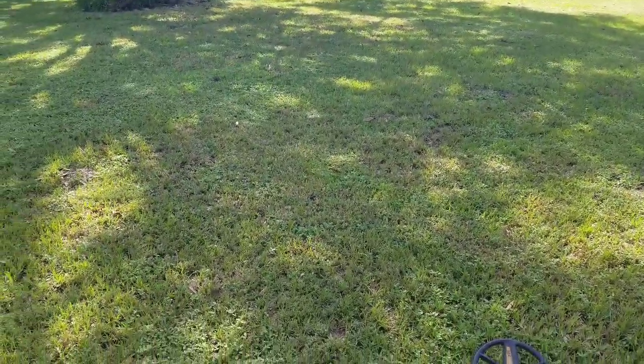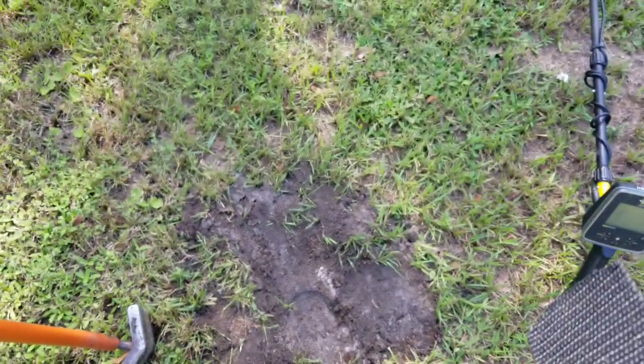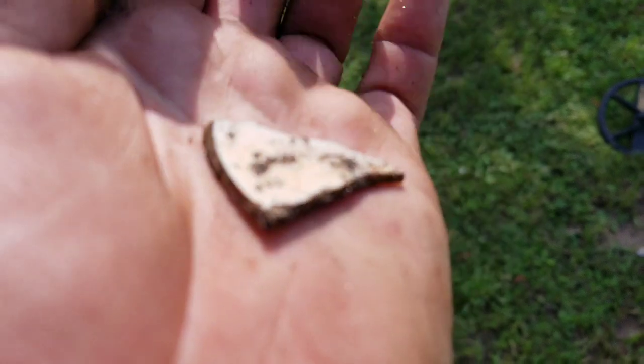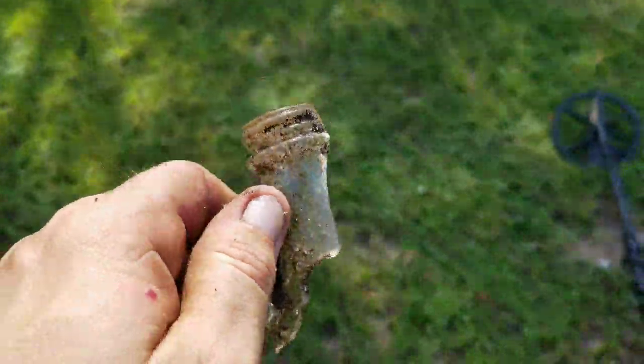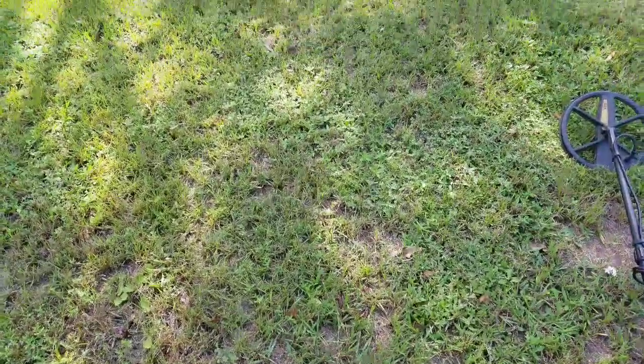Well, a little out of the ordinary here. I just filled that hole in. He gave me a few iron pieces, little rusty nails and junk. I pulled this little piece of ceramic out of there. And this part of a bottle. Very cool. Alright, throw them in the pouch. Won't have to worry about them again.